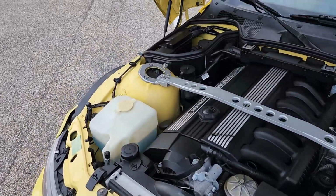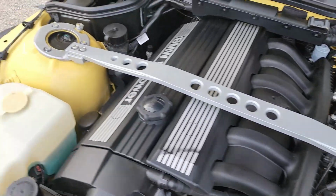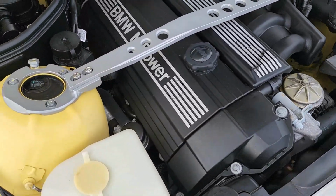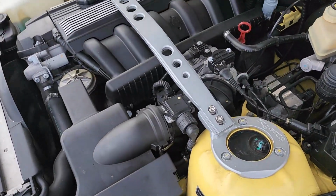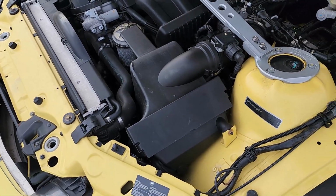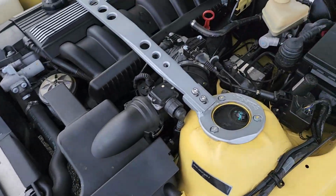You can see the strut tower brace that carries across over the top of the motor in really nice condition. That looks fantastic. Engine itself, very, very clean. All the painted portions around the engine bay look great as well. And you can see a lot of space here, especially if you had, let's say, an intake installed in the vehicle. That whole black plastic mass there would go away, and this would be a very spacious engine bay.